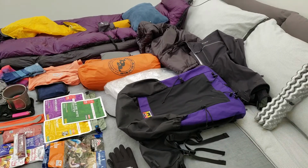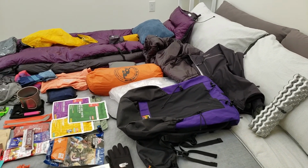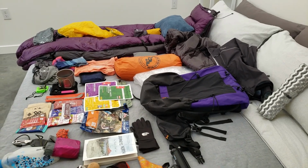Now, as some of you may know, I had plans to hike the PCT back in 2020, and so I've actually collected a fair amount of backpacking gear. And this gear works really well for motorcycle camping as well because it's small and it's lightweight. It's easy to fit in the small luggage that I have on my bike.